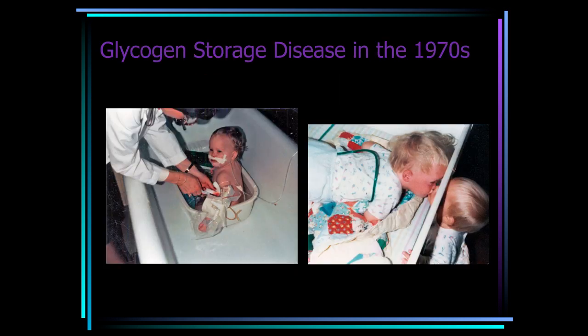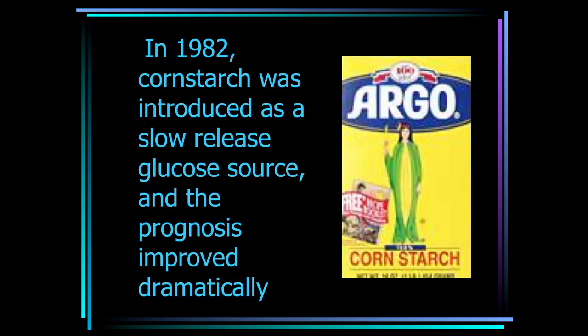It was in the early 70s that it was discovered that a continuous supply of glucose could correct the metabolic derangements that would occur with hypoglycemia. With this knowledge, people with GSD type 1 could now be kept alive, but they certainly weren't thriving because we had a lot to learn about how to treat this disorder.